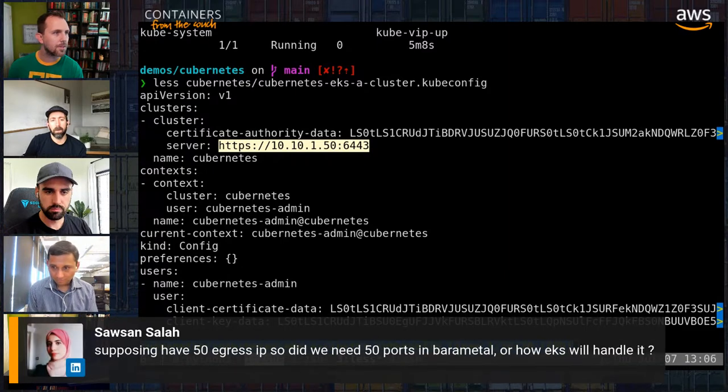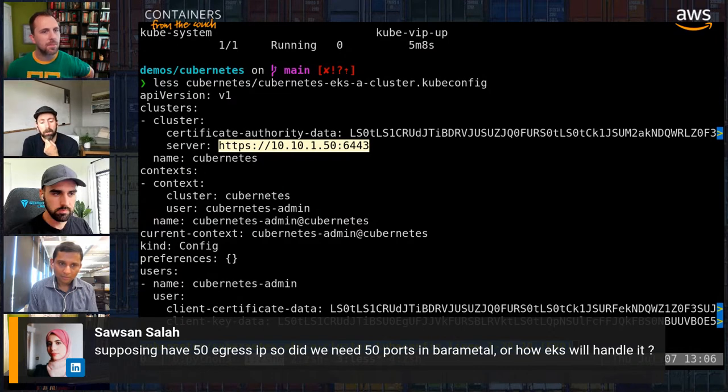There's another follow-up, I think. Suppose I have 50 egress IPs, so do we need 50 ports on bare metal? 50 egress IPs. These would all go out through separate networks? Well, I'm wondering if this is related to ingress controller type things, if the egress is from that? I don't know.